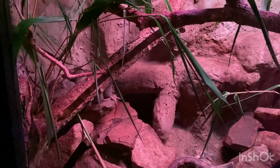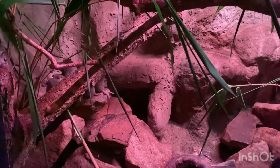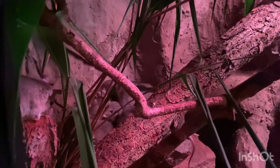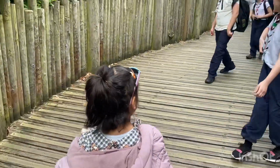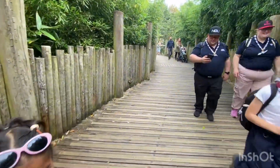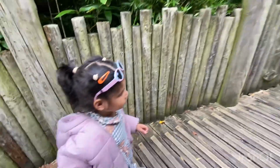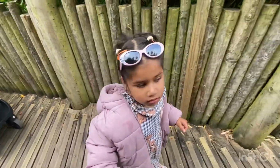Oh, they're so tiny. Come on, walk fast like a brave girl. Come on. Okay, did you like the bats? Do you want to see some cheetahs?